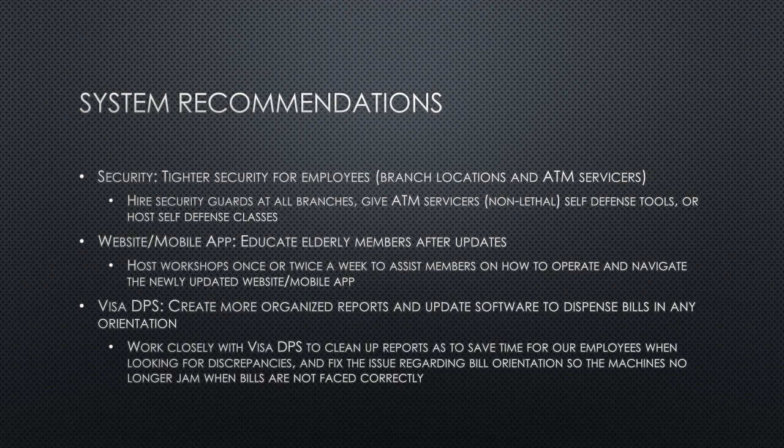In regards to website and mobile app, we could educate our elderly members after updates. I think that's the biggest one that my company could take to heart here. They could host workshops once or twice a week to assist members on how to operate and navigate newly updated websites and mobile apps. And for Visa DPS, create more organized reports and update the software to dispense bills in any orientation.